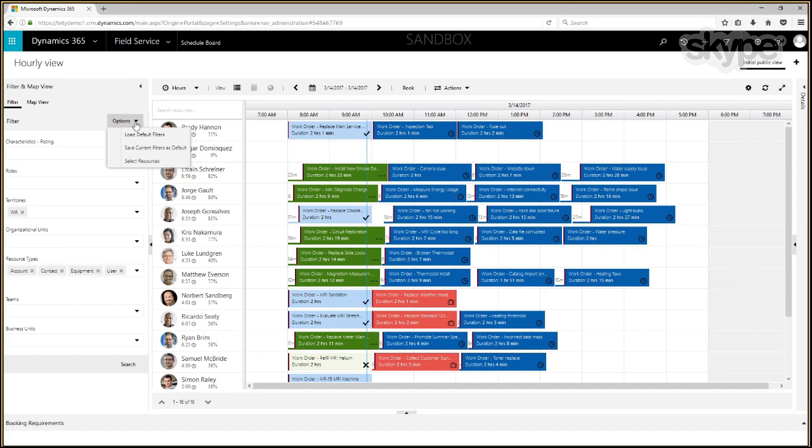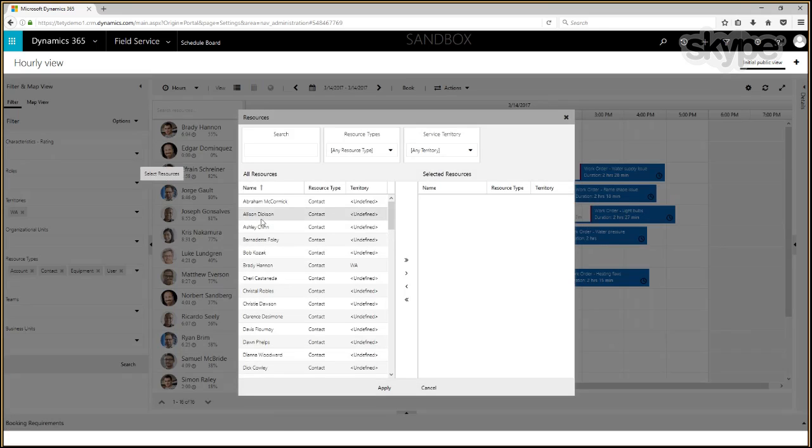I can also change my own filters. I can create my custom filters. I can save my current filters as default, or I can select resources that I want to be on that board manually. I'm just simply going to choose all specific resources and apply. It will show only the resources that I chose for this specific board.